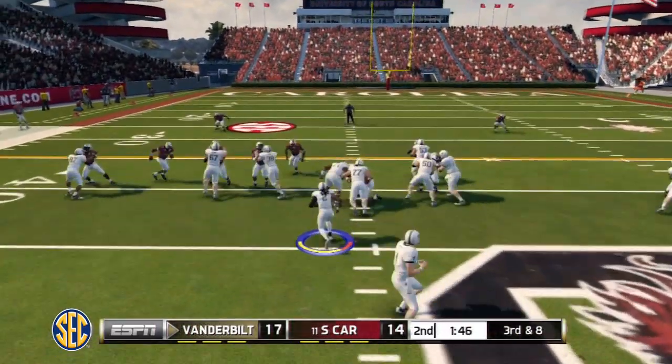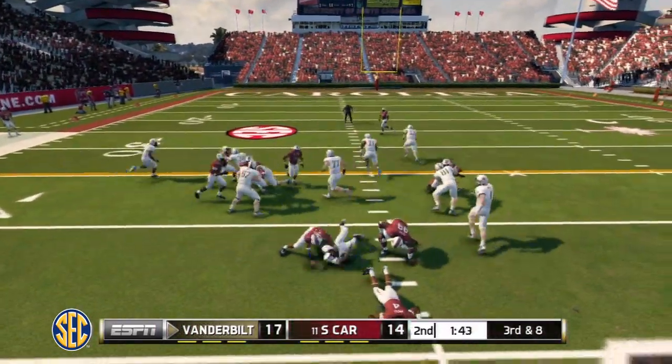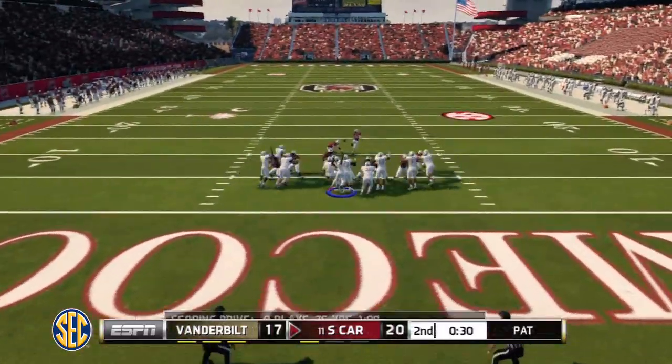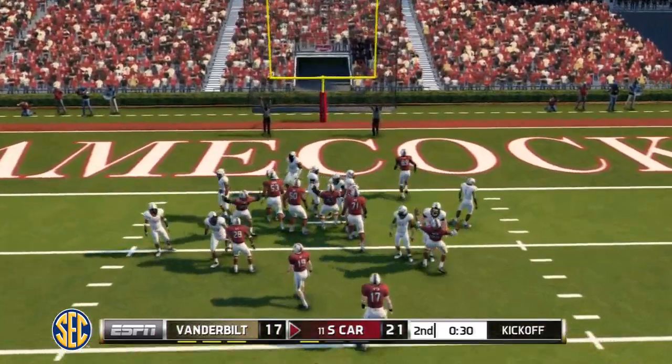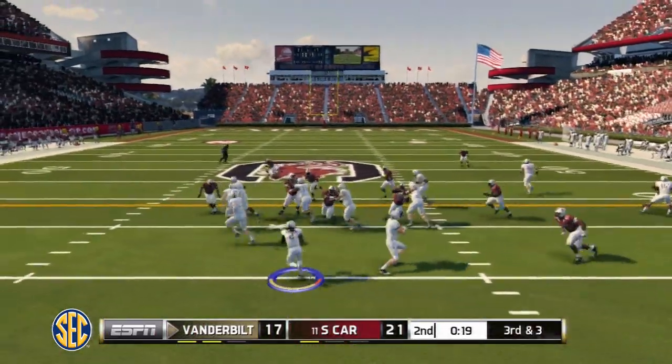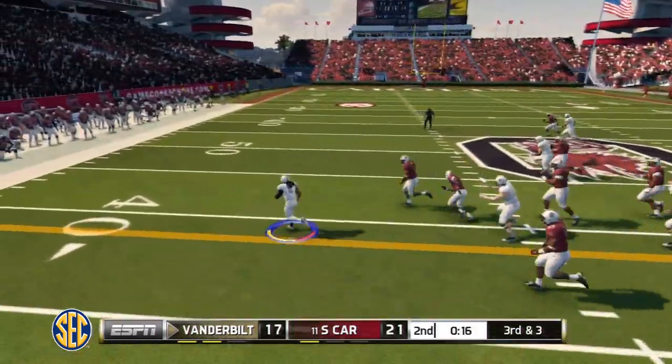Later on in the second quarter, 45 seconds left to go. Handoff to Jordan, 3rd and 8. He is absolutely stuffed at the line. They'll have to settle for the punt. And South Carolina still puts points on the board. Scores now 21-17. 19 seconds left to go in the first half.